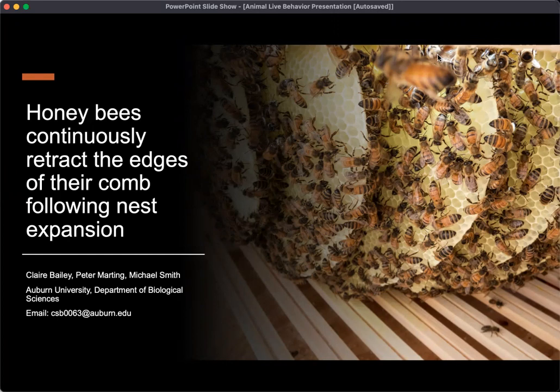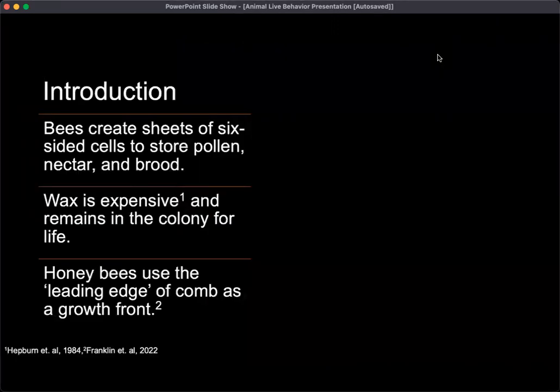To do this, they have to produce wax scales from their abdomen, which are energetically costly. It takes around 7 pounds of honey to make a single pound of wax. As the nest grows, the bees will add more hexagonal cells along the edges of constructed comb. Honeybees will do this until they fill their cavity with comb, and since the bees can't consume this wax, it will remain in the colony for life.